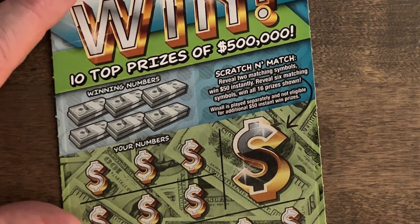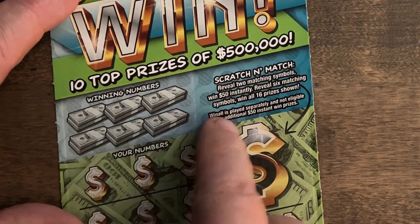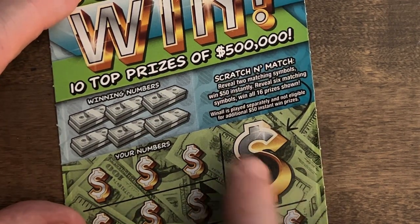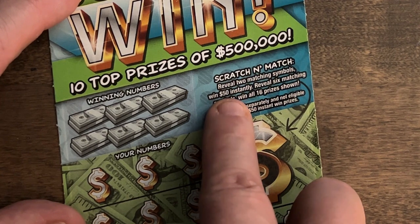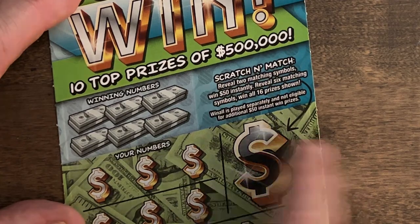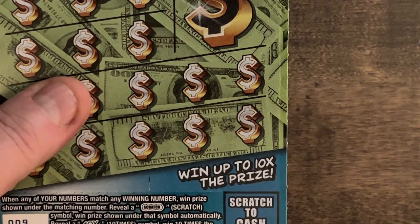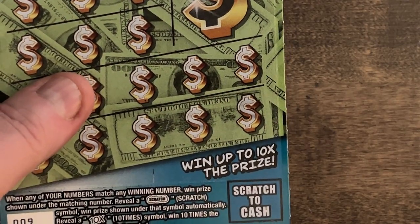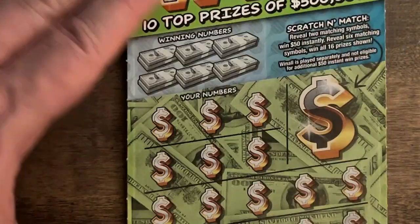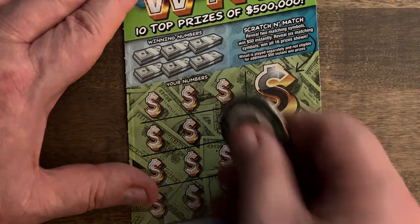So what we've got here is winning numbers here. You match that, any of these numbers match down here, you win automatically. And you reveal the two matching symbols, win $50 instantly. Reveal 6 matching symbols, you get all 16 prizes. Wow. And you've got a scratch symbol for an automatic win. And this one has a 10x multiplier. All right. I do like the way this looks. So let's see if we can't play this and not screw it up.